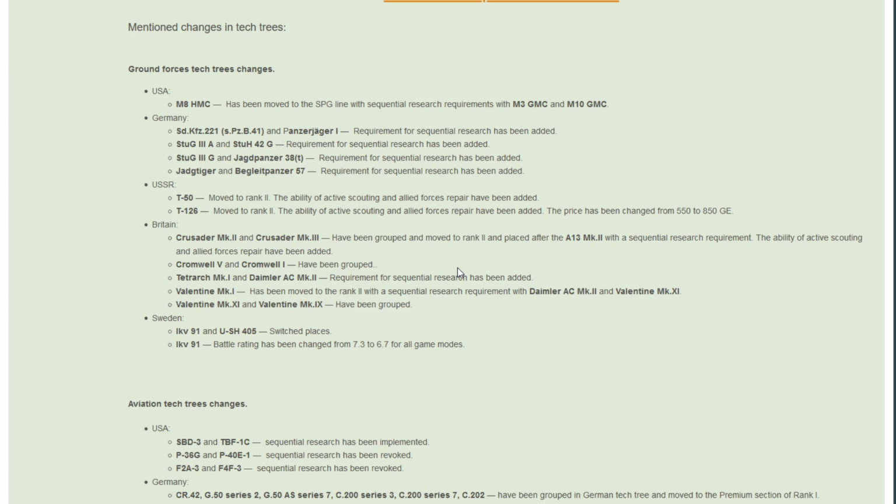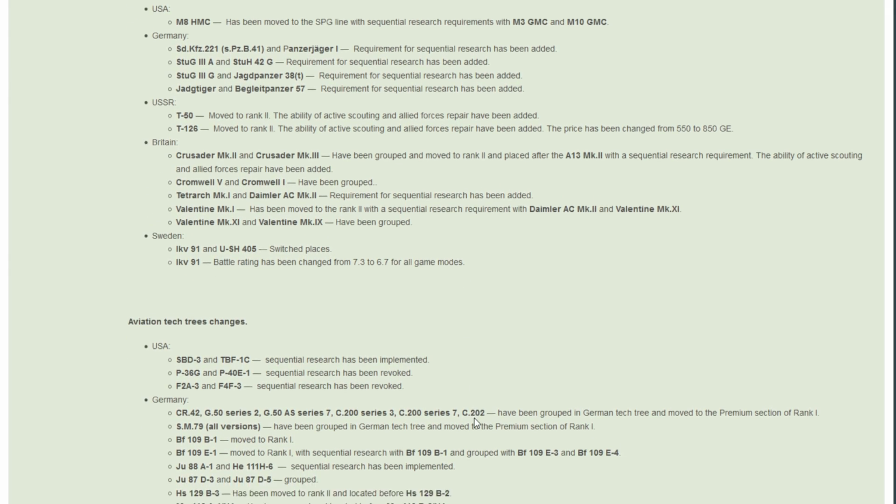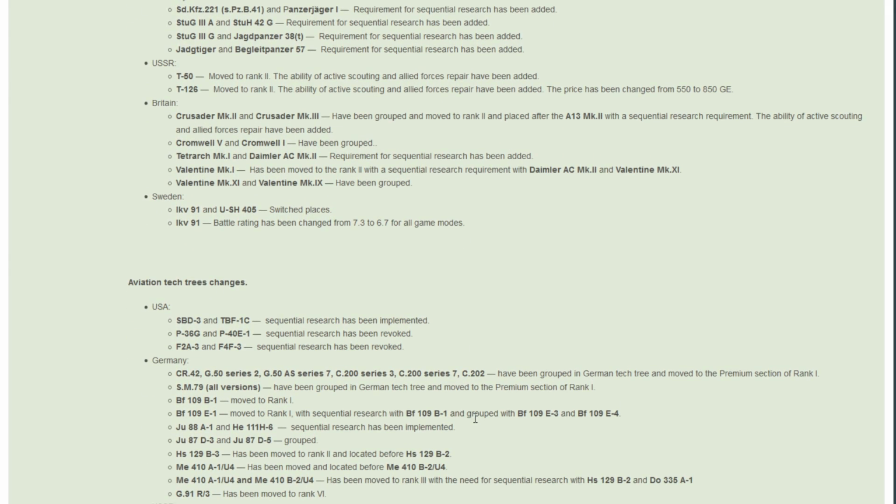The Tetrarch and the Daimler, they're getting sequential research as well. The Valentine Mark 1 is moved to rank 2, and now you have to research the Daimler before you get access to the Valentines, and the Valentines are going to be grouped.